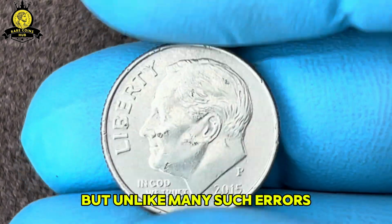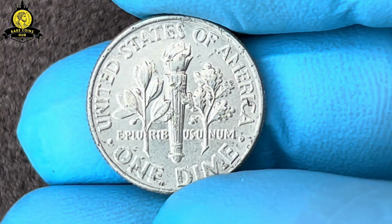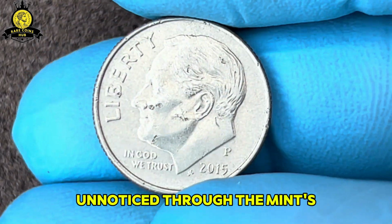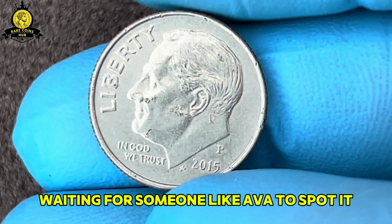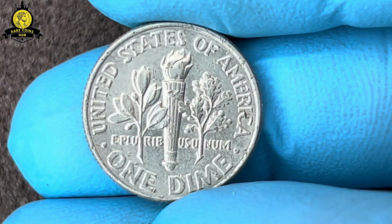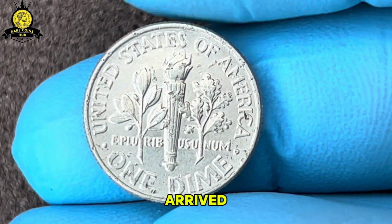But unlike many such errors, which result in dramatic misstrikes and instantly obvious flaws, this one was restrained. It was subtle. The kind of error that passed unnoticed through the mint's quality control, through cash drawers and bank bags. Waiting for someone like Ava to spot it, she reached out to a coin grading company, submitting the piece with a short note explaining her suspicions.